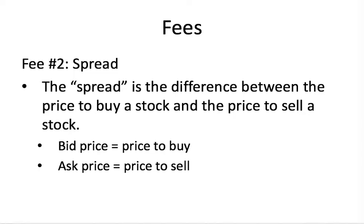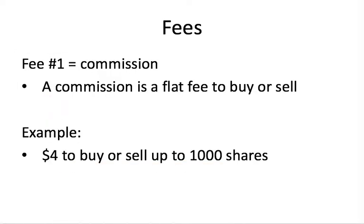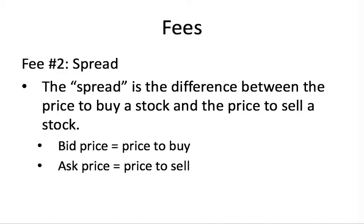The second sort of fee you have to deal with when buying or selling stocks is the spread. The spread is basically the difference between the price to buy a stock and the price to sell a stock. The price to buy is called your bid price. The price to sell is called your ask price. And the price to buy a stock is always going to be a little bit higher than the price to sell. So if you were to buy a stock and then immediately sell it, you would still lose money off the difference between these two. That difference is generally called the spread. So you have these two very general fees, the commission and the spread, and combined, this is the cost of buying and selling stocks.